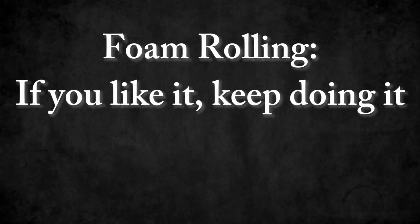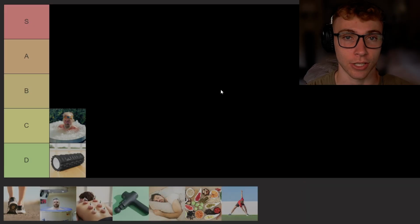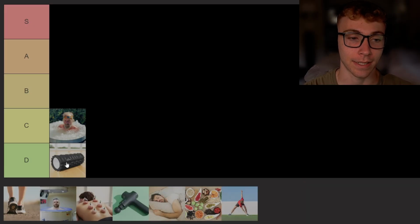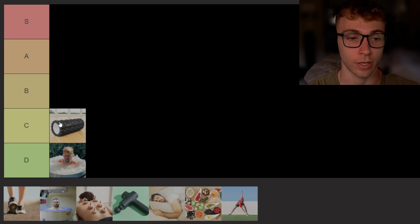Now, if you like foam rolling and it works for you, I'm not saying you don't have to do it or that you shouldn't do it. It's not directly hurting you, but it also isn't necessarily helping you. For that reason, I might honestly switch these around because cold exposure can actually hurt your recovery, whereas foam rolling isn't directly hurting it. So for that reason, I'm going to switch them.